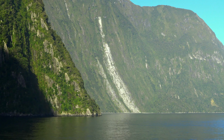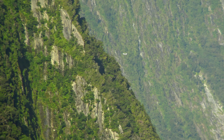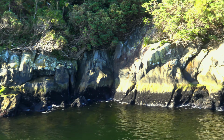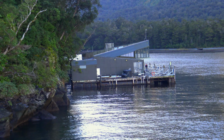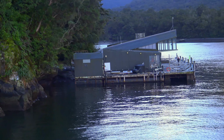Here is another tree slide area showing the scarred face of the mountainside and another sightseeing aircraft. This is the Milford Sound Underwater Observatory, which provides an underwater observation experience for a paid fee, of course.